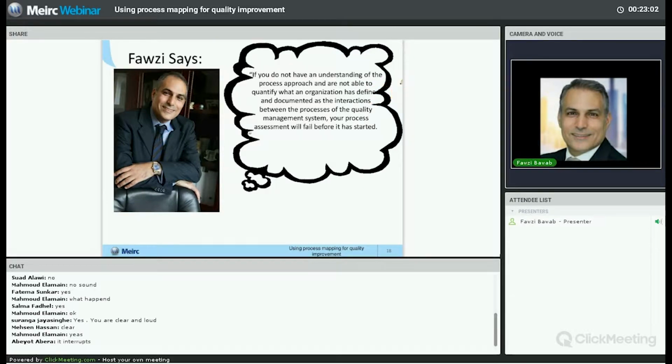Okay, so again, I'm just emphasizing the point. If you do not have an understanding of the process approach and the interactions and the steps, you will not be able to basically understand how things are going. And without that, your quality assessment and your improvement is going to be what? Useless. It's going to fail. And I see this in quality management. I see resistance sometimes in some of the projects in quality management where people just want to spend the time.